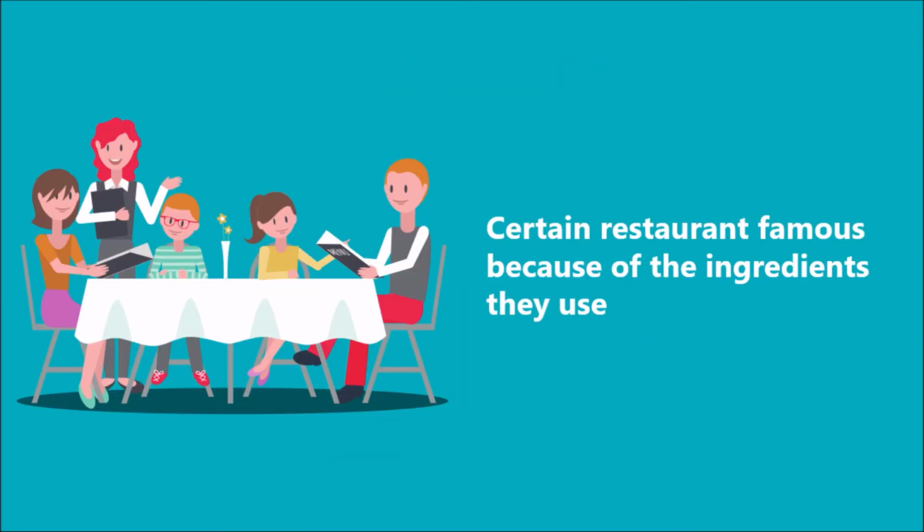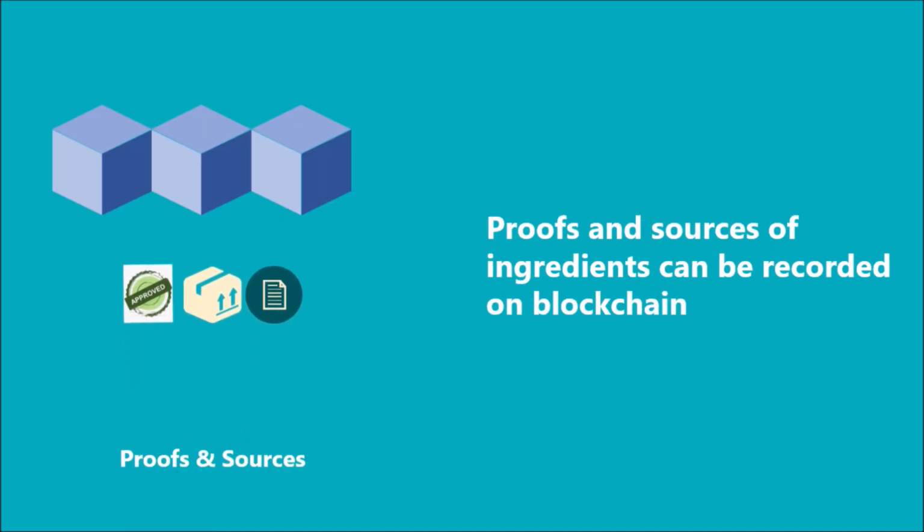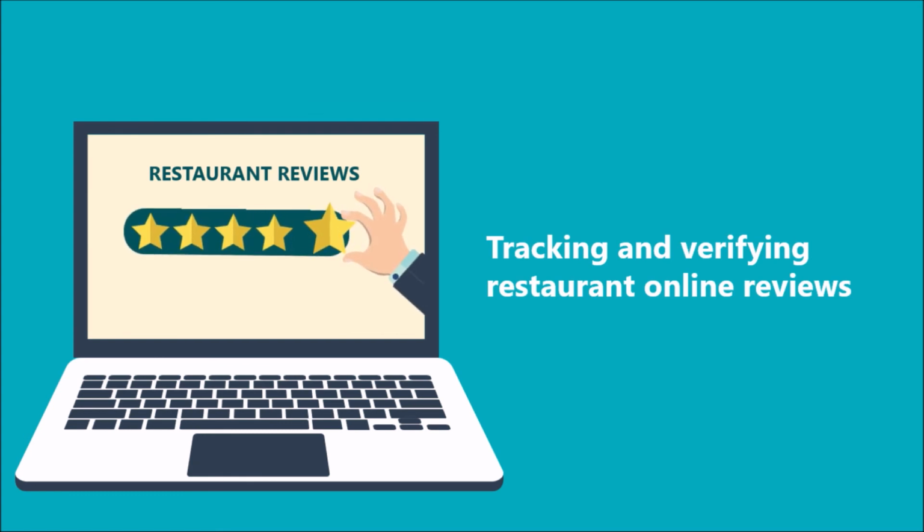Some restaurants differentiate themselves from the rest because of their specialized ingredients, for example, gluten-free food, etc. Currently, there is no way for them to prove their genuineness, and at the same time, there is no way for a consumer to verify their claims. The restaurants can add proofs and sources of their ingredients on the blockchain, which will establish more trust in the customers about them. Similarly, as discussed earlier in this lecture, blockchain technology will help you in tracking and verifying if the online reviews about the restaurant are real and authentic.